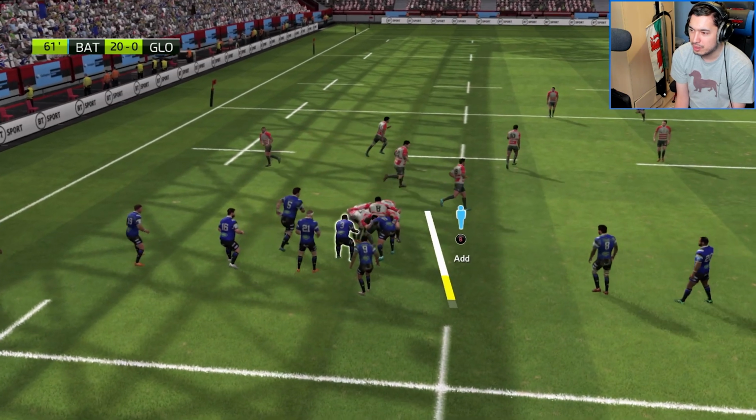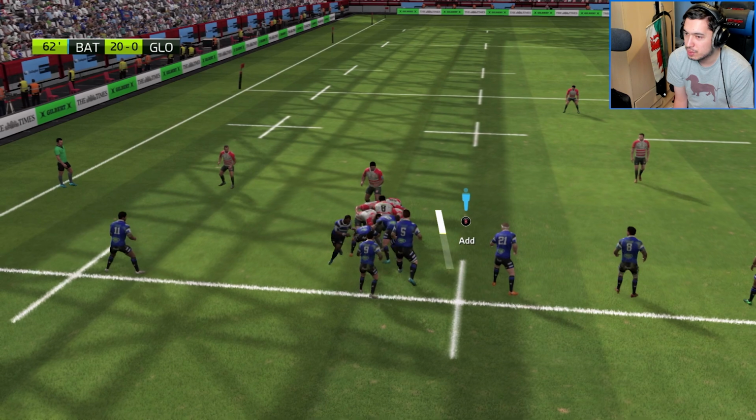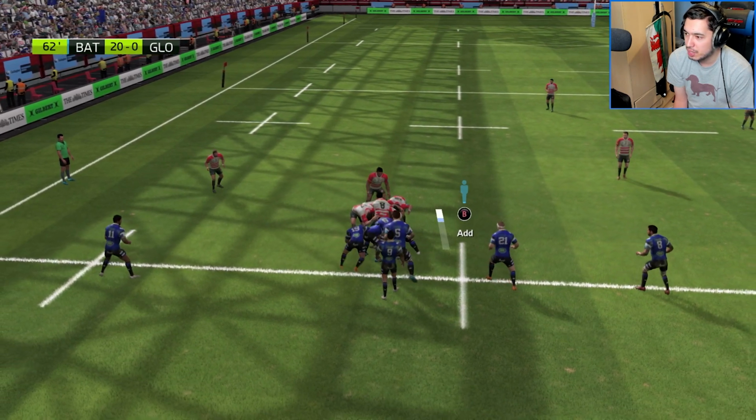Morgan throws it nowhere near. Taken cleanly. That's a powerful drive. Been very good to them as the ball shakes the defence of Bath. The line out. It's got less than a quarter of the game to go.